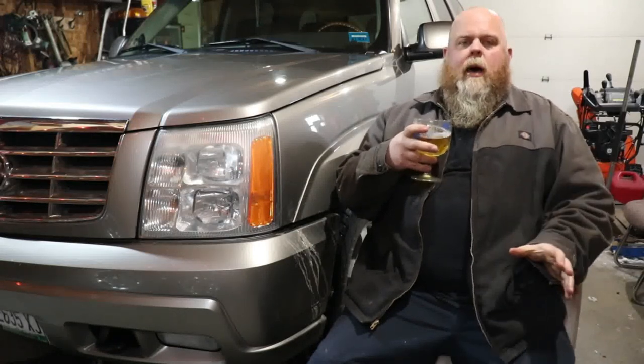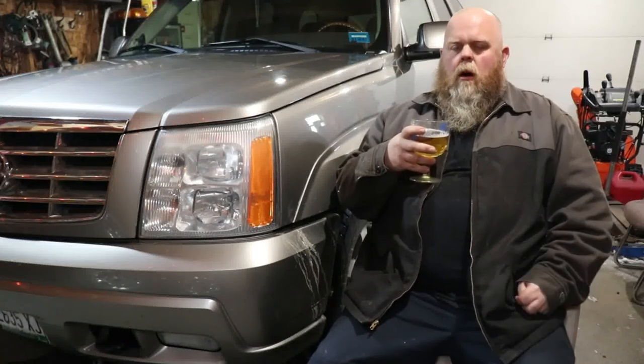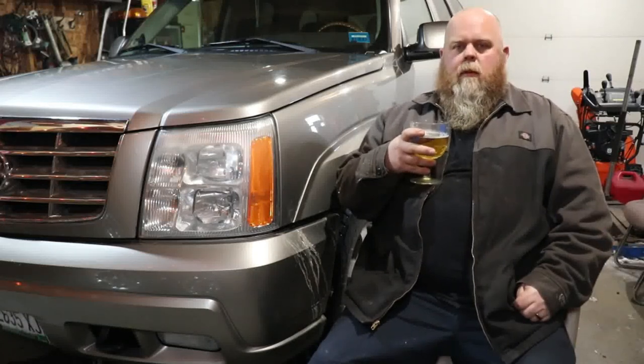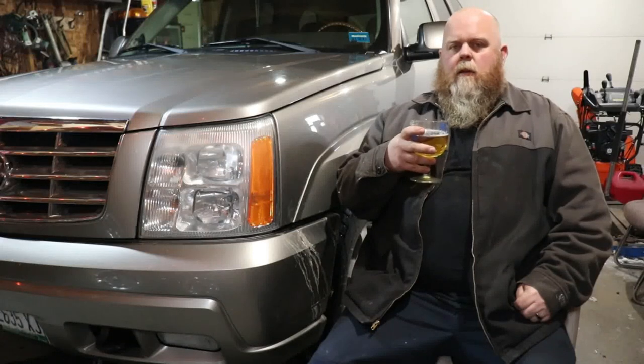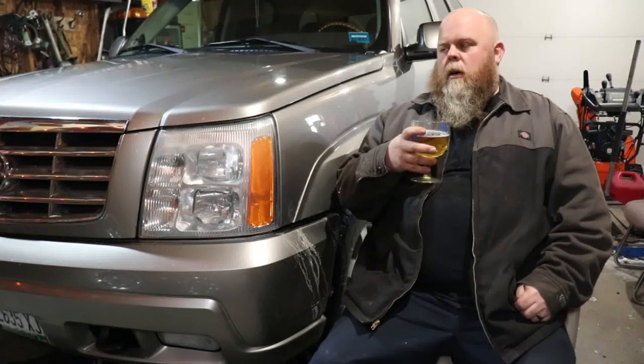Had the cover in the back for the spare. Everything, all leather, Bose system, just like it came from the factory. Service records of everything he had done to it. Religious maintenance, you know, suspension, brakes, oil changes, fluid changes, stuff like that. Everything was always done to it right on time.